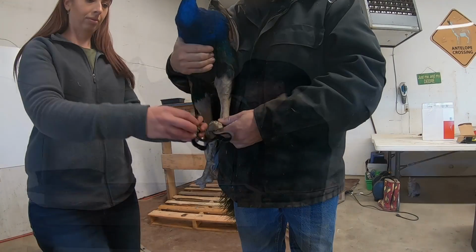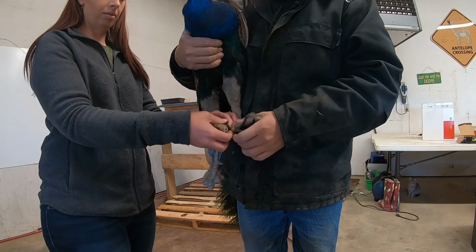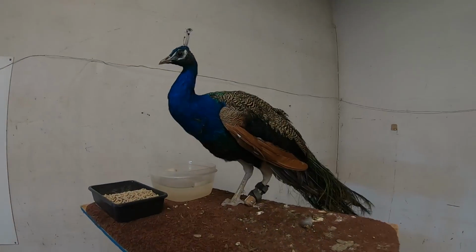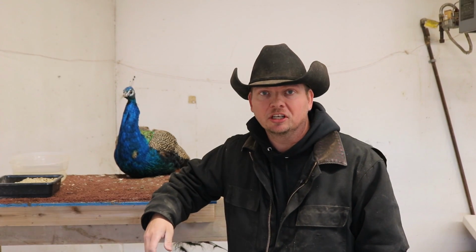Erin gives me a hand putting his leg back on. He wears this prosthetic leg about 50% of the time. We take it off every other day to make sure it's not rubbing any part of his leg raw. And once it's back on, then it does take a little bit of getting used to again. So with the pigs and Peacock happy, you can call it a day.